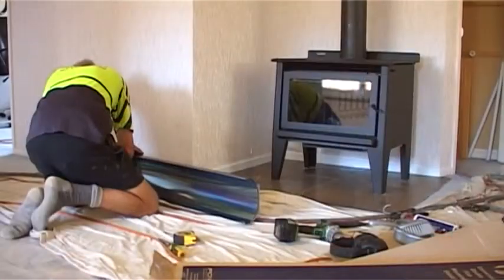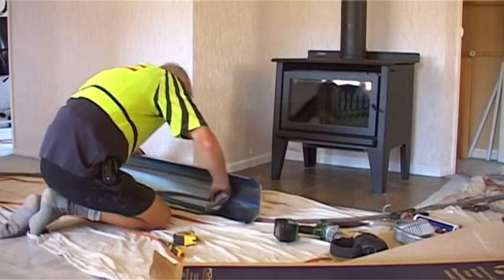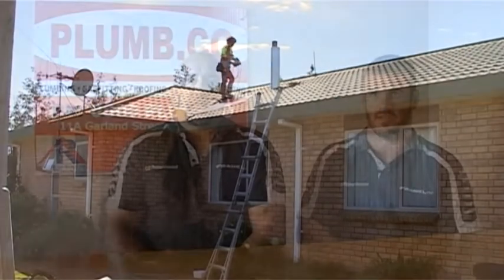Okay, so do you offer this service of clearing chimneys and keeping them safe? Yeah, sure. All our guys here are capable of doing that. Getting up and servicing the fires, giving them a good clean out. The flues especially, they get quite blocked and like Derek said, get a lot of birds nests. So it's making sure everything's clean and safe to use.